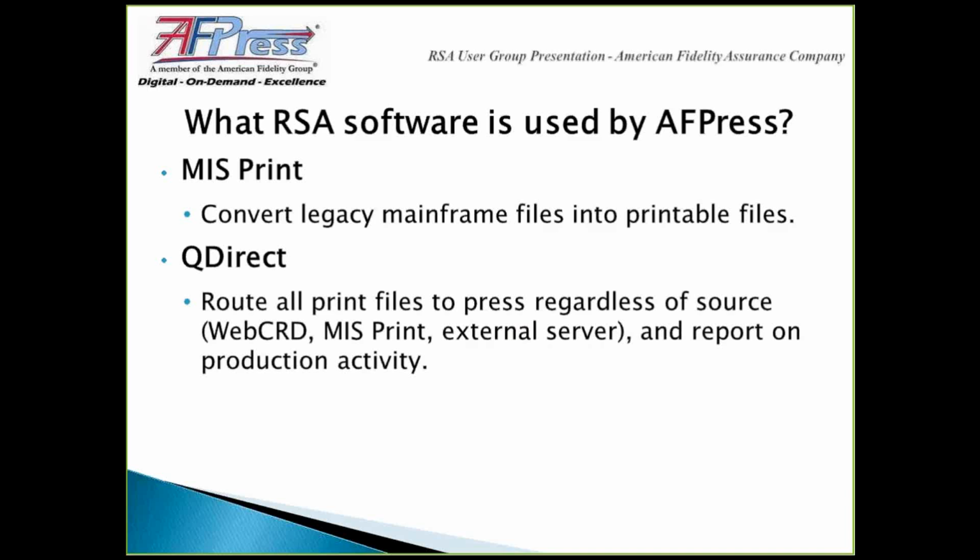We can set a retention level on the file, so if we need to do a reprint, we can look it up on QDirect and say, okay, we need to resend this in case of some kind of fatal error on the print device. Or if it's corrupted somehow and you can't use that anymore. And of course, you can always resend direct from QDirect, or I'm sorry, WebCRD.